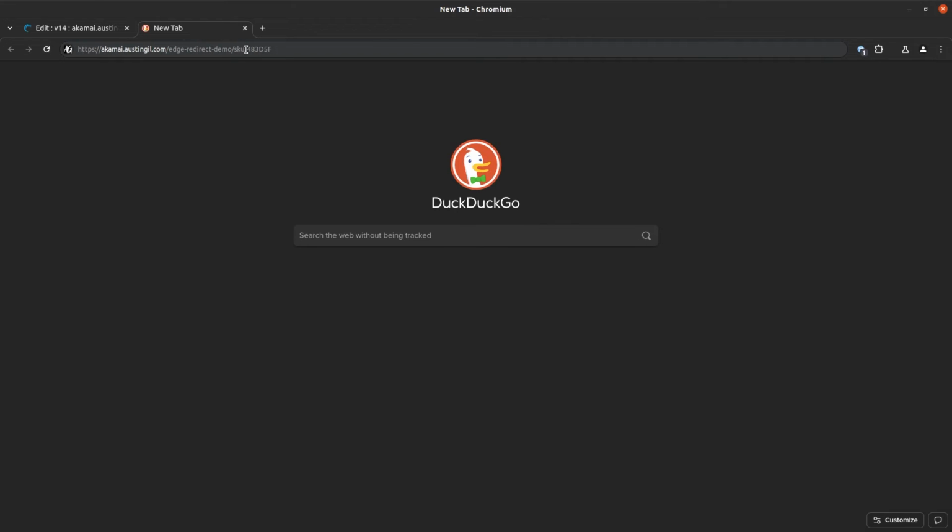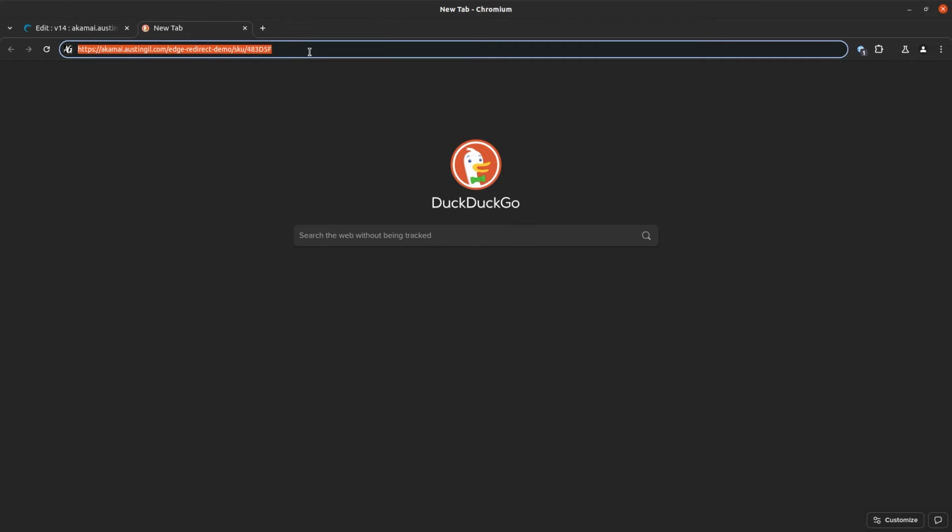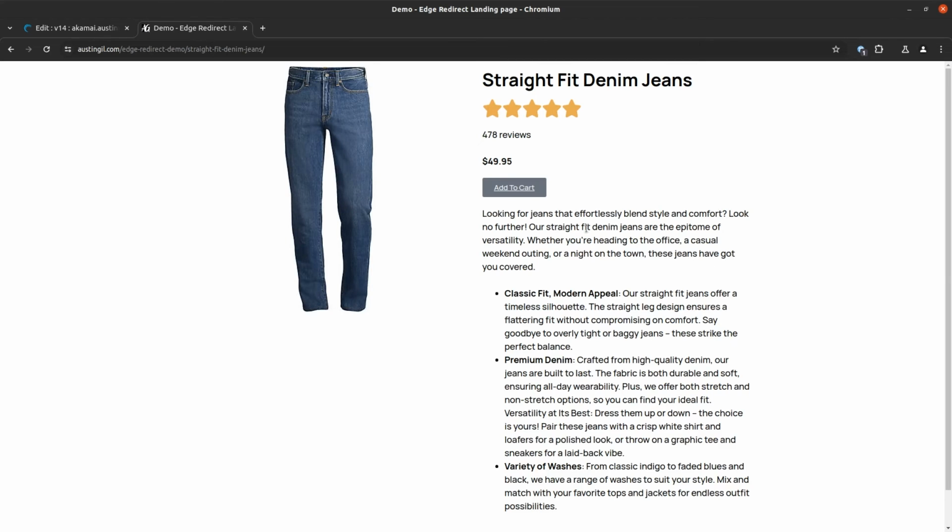And so with everything set up correctly, I should be able to go to akamai.austingill.com/edge redirect demo/SKU/ and then whatever the SKU was for the item that I had there, which if you remember was 483D50. And sure enough, that's going to send me to a page on my website at austingill.com/edgeredirectdemo/straightfitdenimjeans, which is the slug that we were hoping for.